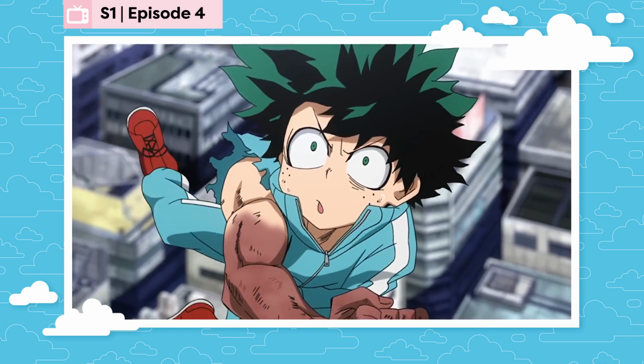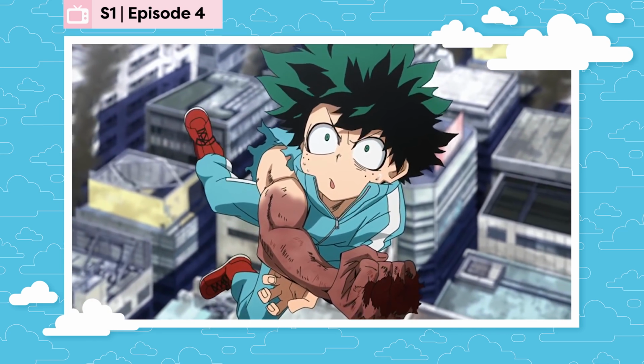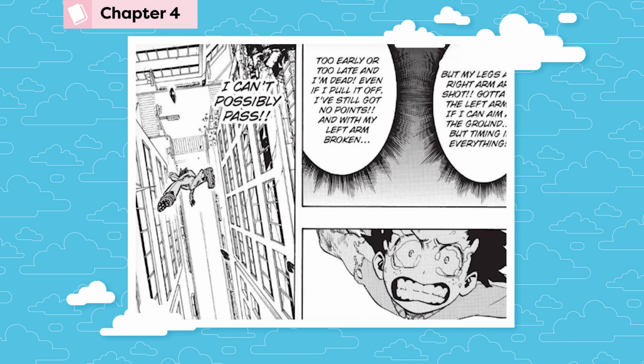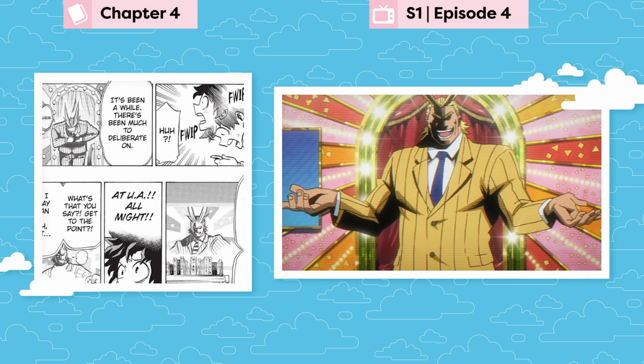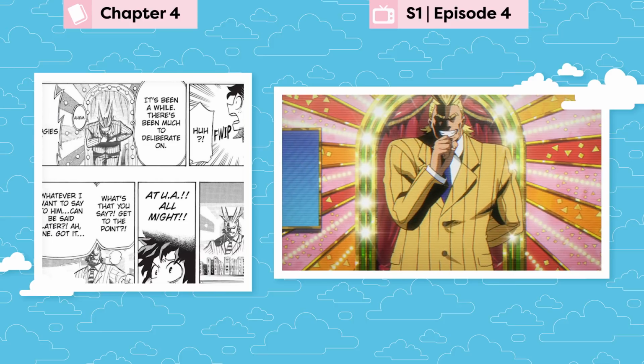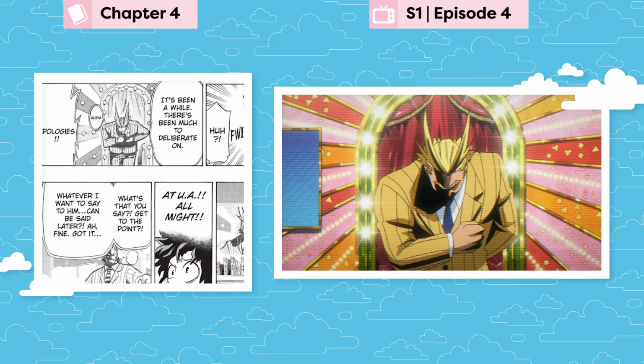The bigger difference is in the entrance exam, when the anime allows Deku a fleeting moment of confidence as he fell to his seeming death after punching the gimmick. Or maybe when during Deku's acceptance video, All Might specifically blames paperwork for his distance in the anime, instead of cryptically saying, "There's been much to deliberate on." Big stuff, I know!